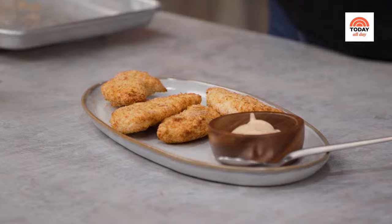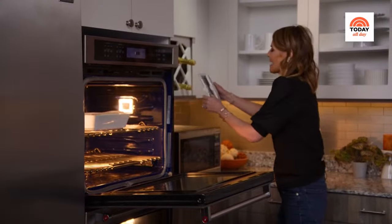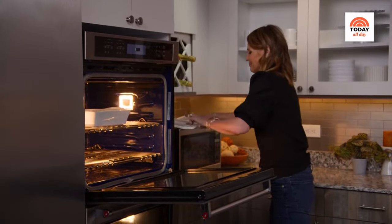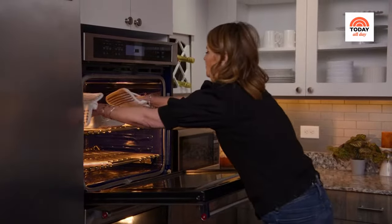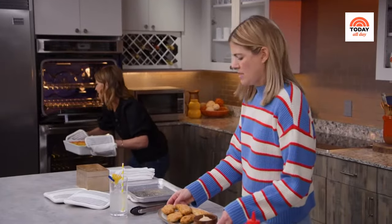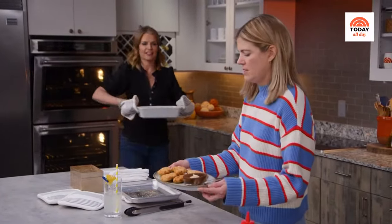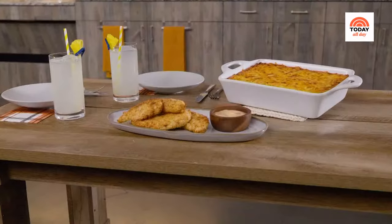Okay, now we can grab the mac and cheese. Okay. Ooh, yeah. Does it look good? Mm-hmm. Okay. Ooh, got that little golden top. Perfect. Yeah, just gets it nice and, I love the crusty edges. A little broil. Okay. All right, you grab that. I still haven't learned this technique. I will grab, that was pretty good. Okay. I'll grab this. And we can eat. Yum.